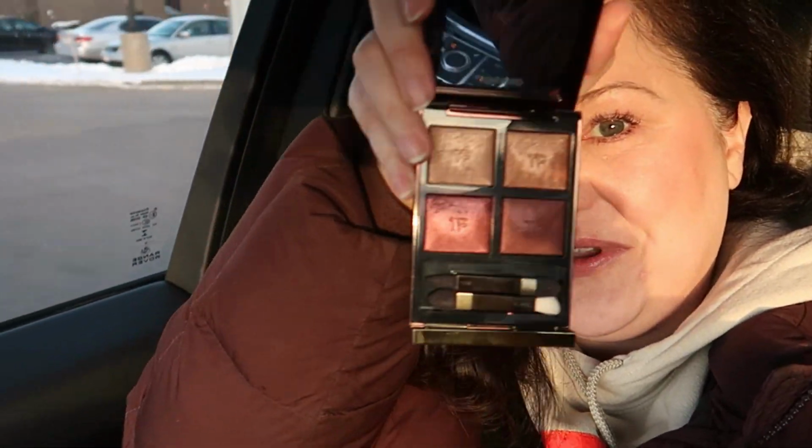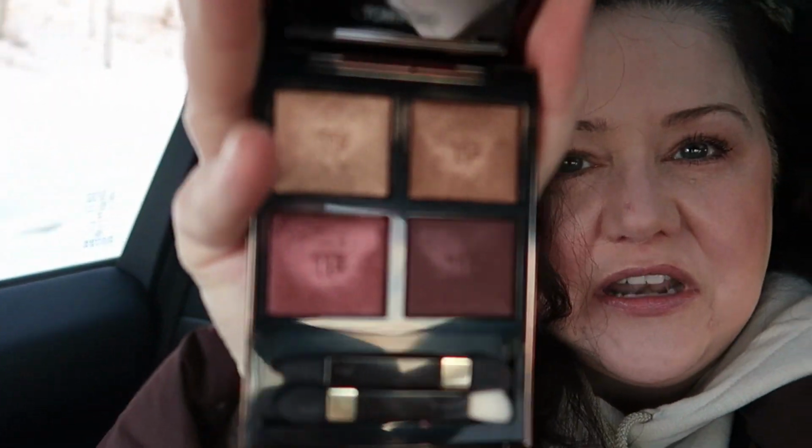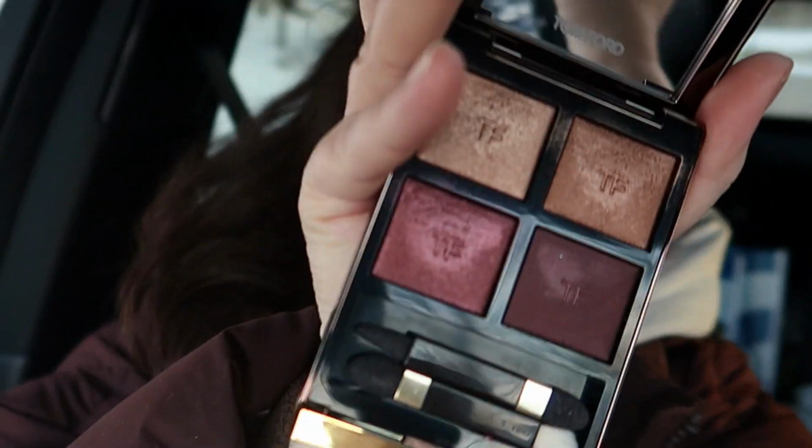And lately I have been using the only Tom Ford quad I have. Which one is this? Honeymoon. And that's the packaging. Let me open it with one hand. It is beautiful. It is a cream wet to dry formula. There we go. I love it. The formula is so nice, and this has a nice goldy, a nice bronzy, a nice plum. It's just beautiful. I love it, and we get to get them on sale.